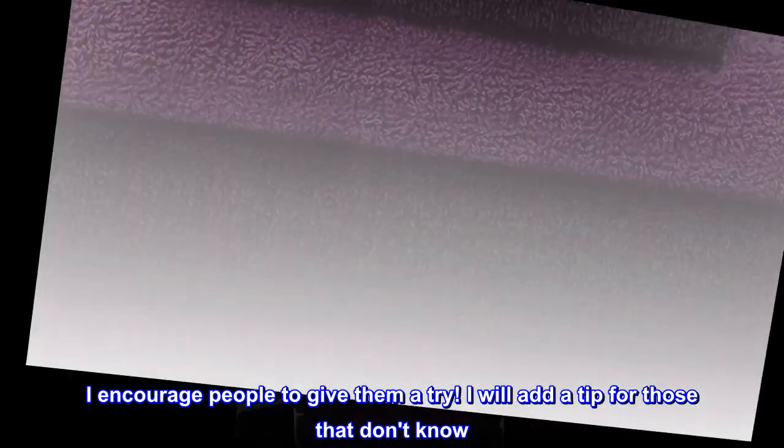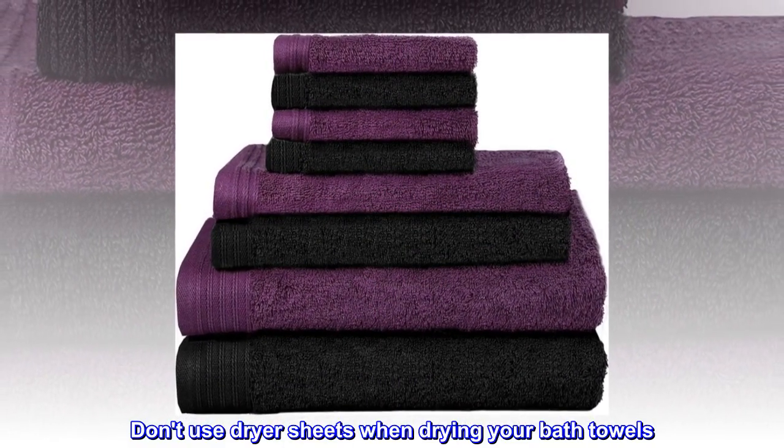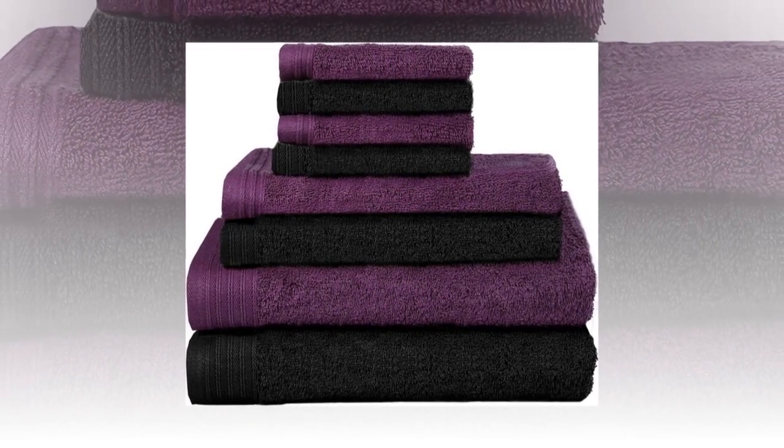I will add a tip for those that don't know. Don't use dryer sheets when drying your bath towels. It makes them less absorbent.